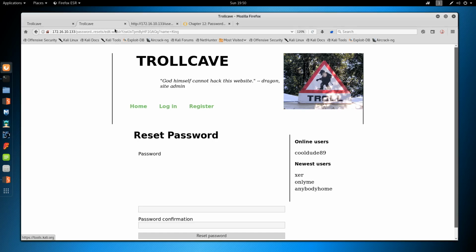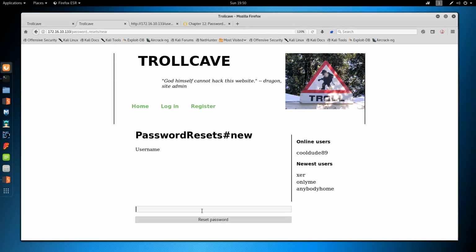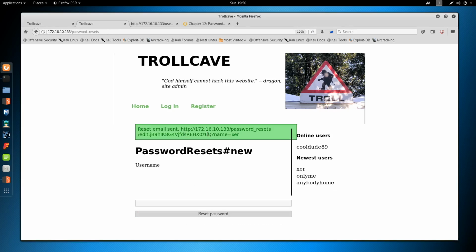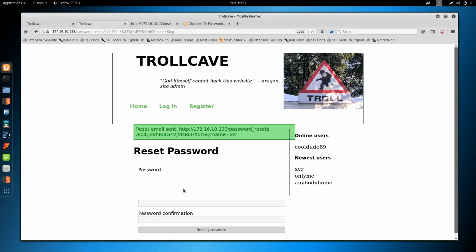So on this slash new request, he does a check on king. On the new request, if it's not king, it's XER, let's say, it creates a reset link. However, this reset link doesn't have the ACL applied to it. So if we specified king, we can reset king's password. So let's put the password as password.